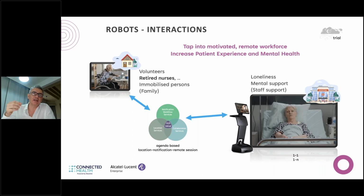But again, that wasn't during the start, and later on, more volunteers and immobilized persons were able to tap into this kind of solution. At the other end, the robot goes by itself to the different patient beds. Of course, you need to think about the environment, meaning, can the robot go into the room? If you need to open the door, somebody needs to open the door. The robot cannot yet open a physical door. Or when it's in an ICU, when there are lots of cables or equipment around, it's also hard. So you need to think through that whole process, but it is definitely one way in how we can tap into a motivated remote workforce, but at the same time increase patient experience.